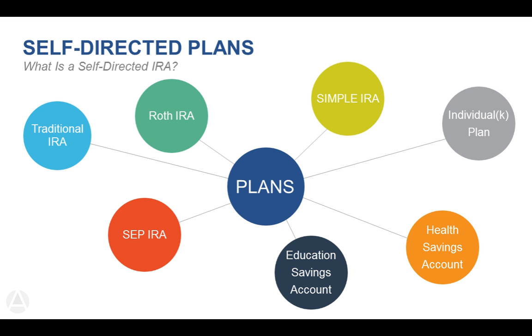The two smaller plans on the bottom right, because of the contribution limits and the liquidity requirements that people typically want to maintain with those accounts, aren't as readily self-directed as most other types of plans. However, you can self-direct them. An education savings account is a deductible contribution plan where you get tax-free distributions so long as you are making qualifying higher education payments out of it. You can only add in $2,000 a year, so those plans typically are a lot smaller.